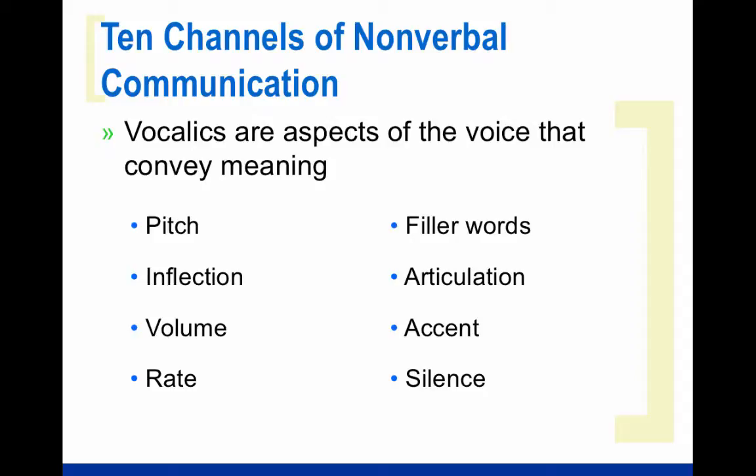What can it mean? Well, it can mean I'm mad at you, I'm stumped and I don't know what to say, I don't want to answer you. It could mean all of those things. So the context in which the silence occurs has to be taken into account, so you know what the person is saying without saying anything.